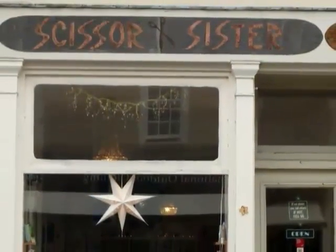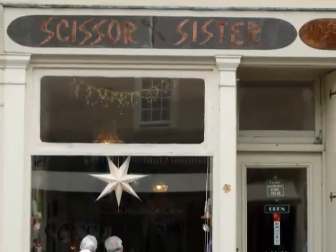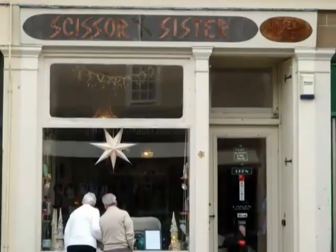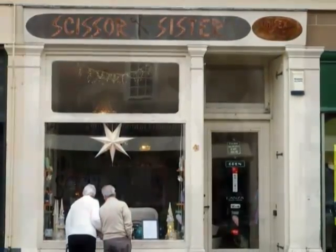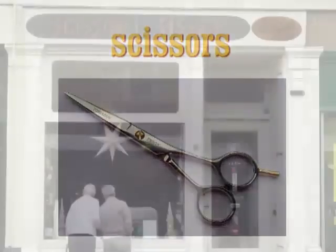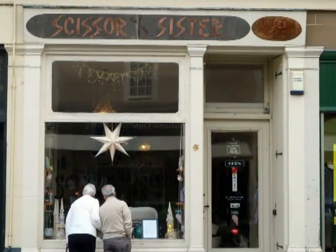Hairdressers seem to be the most creative lot when it comes to finding names. Or perhaps it's just because there are a lot of hair salons. Anyway, this one's called Scissor Sister, an obvious reference to the American pop group Scissor Sisters. Scissors are what the hairdresser uses to cut your hair. I wonder what the old couple are looking at.